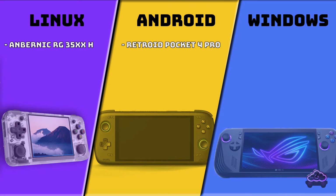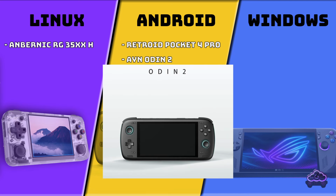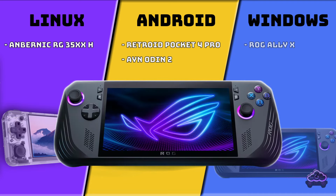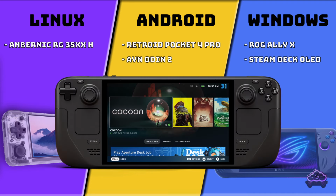RG35XX-H. If you are looking for something beefier that can play most of the stuff and a small form factor isn't that important, you do need a longer battery and something that isn't a lot bigger than a phone, then the Odin 2 is the perfect pick for you. Finally, if you need the best possible hardware to run modern games and are willing to spend some money, and you don't mind a bigger form factor, or you're looking for it, then the ROG Ally X or the Steam Deck would be my best picks.